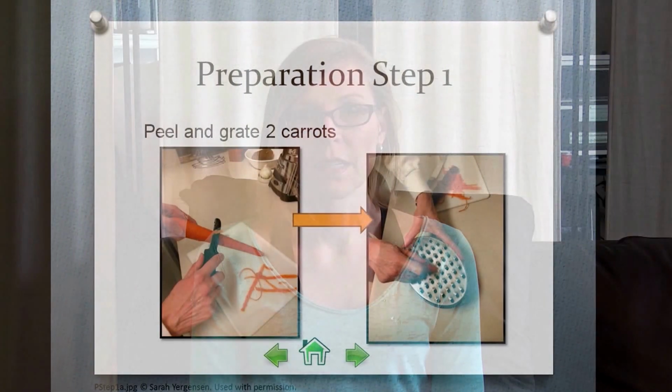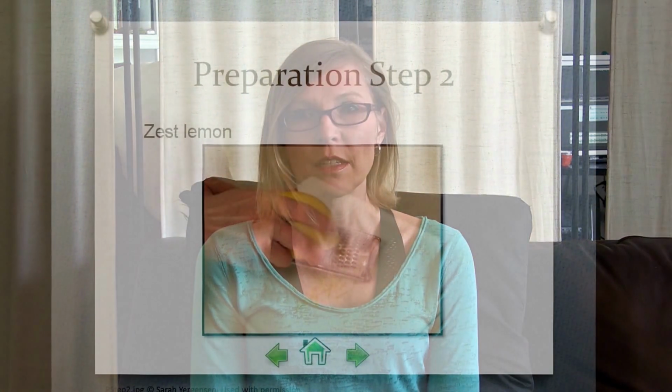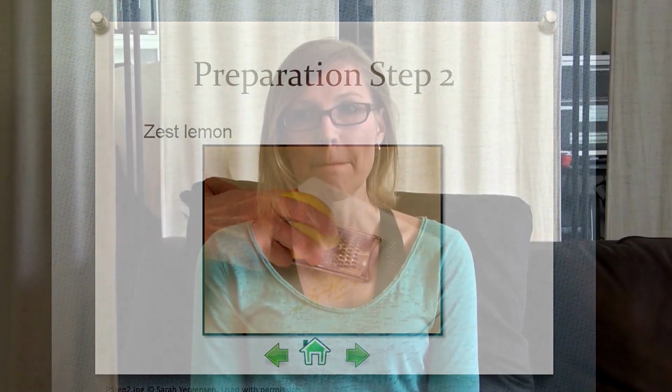Step one is to peel and grate the carrots. Next step is to zest the lemon. So you'll get a grater and just grate the edges of the rind off. Step three is to measure all the ingredients. You're gonna have a half a cup of almonds, half a cup of walnuts, 1 teaspoon of cinnamon, 1 teaspoon of salt, and a half a cup of raisins.